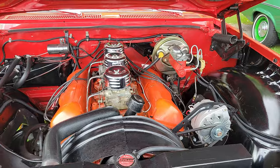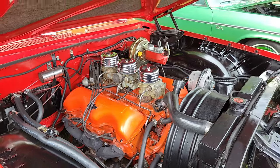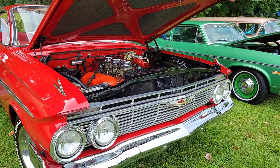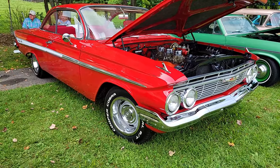Wedge motor. Oh, yeah. This is the precursor to the big block Chevy. It has a different angle. The piston angle is different on these than any other. It's a little bit wider. It's kind of like the 401 nail heads and the early Pontiac motors back in the day. It's a beautiful car. Yeah. It's such a great design in those early Impalas.